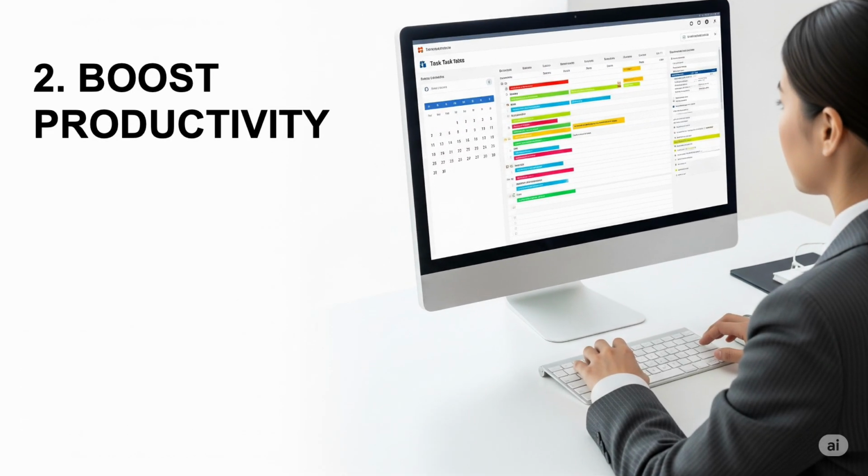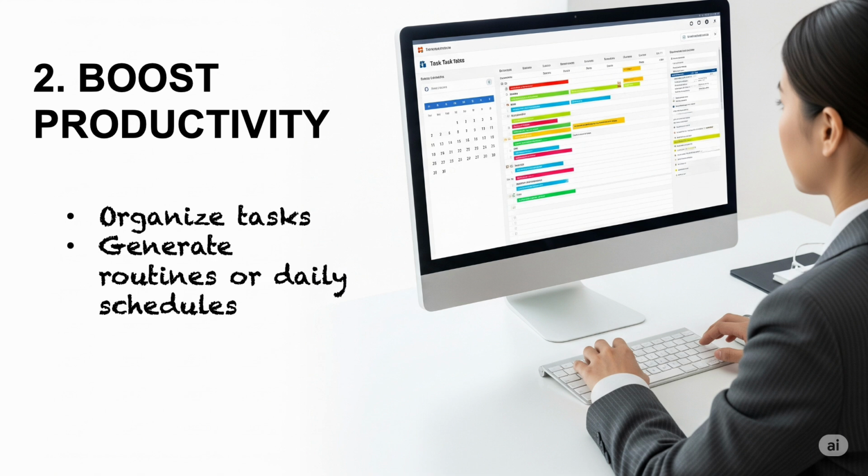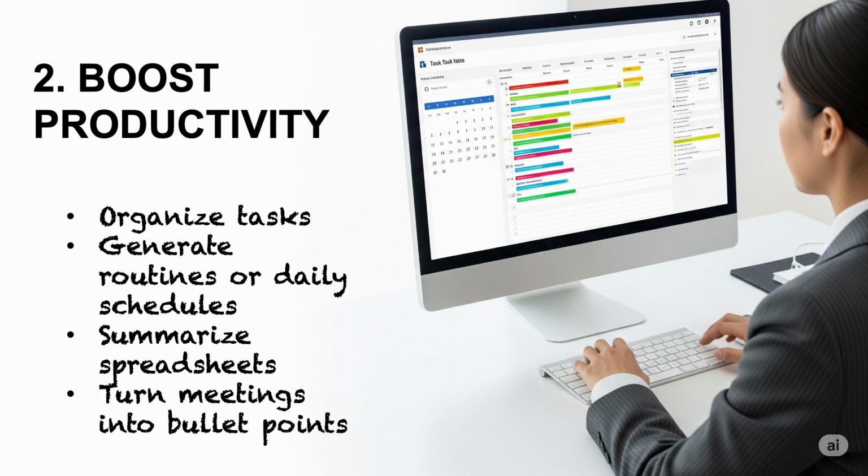Number 2. Boost your productivity. It helps you get more done. Use AI to organize tasks, generate routines or daily schedules, summarize spreadsheets, turn meetings into bullet points.